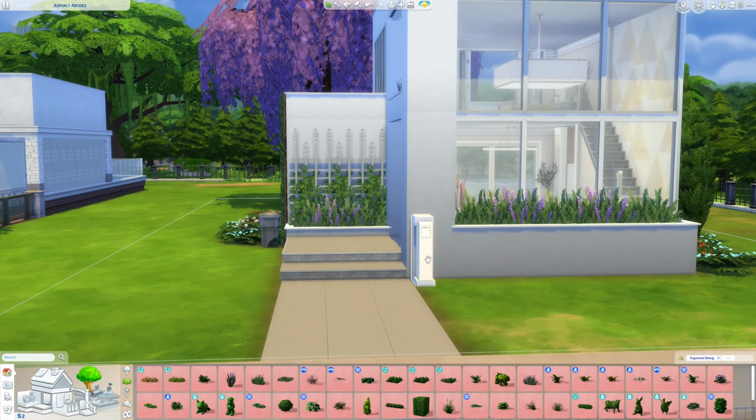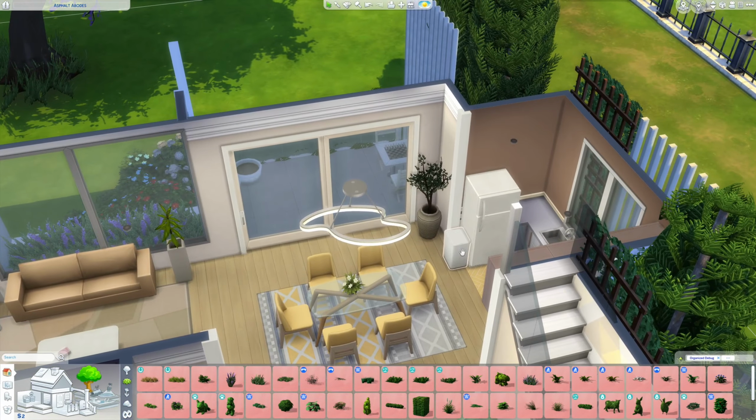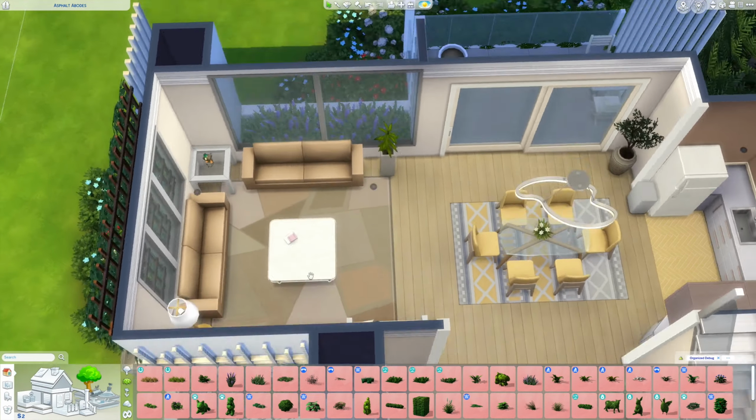We have a modern mailbox. We have a normal trash can, which is kind of not a necessity in here because we have a cheap trash can, the new one, and it's kind of accessible for everybody right now, so that's a little bit weird, but that's what it is.